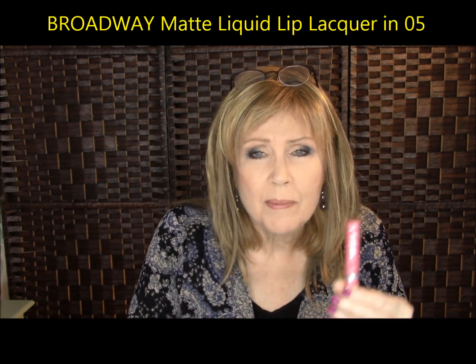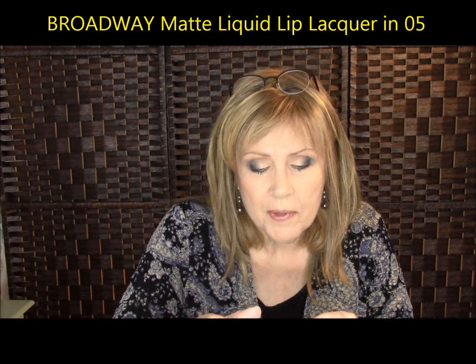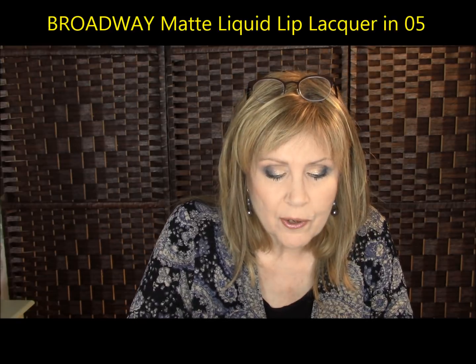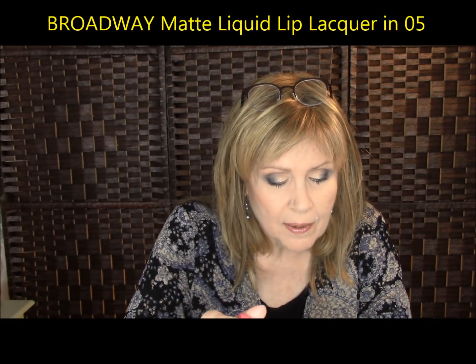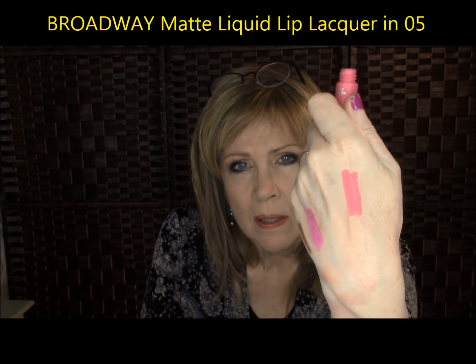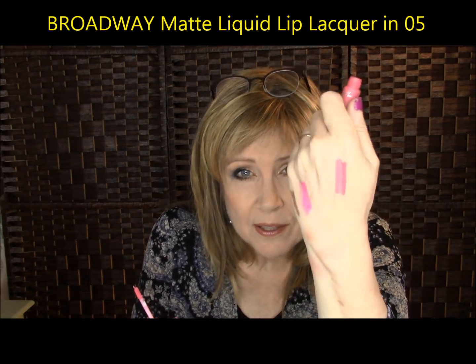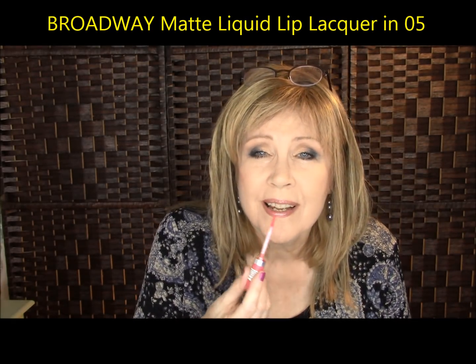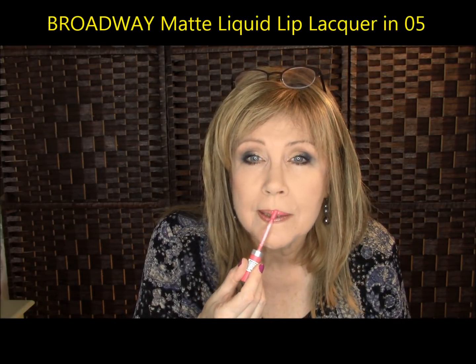Back to Broadway. Now this is one of the things that Emily Noel said was perfect. She loved it. The liquid lip lacquer. This is the matte shade, and I hate matte. Oh God, I hate matte. This was like fluorescent coral on me. And yeah, it did last all day. The ugly ones always last all day. Alright, let me just do it. How's that? And you can see.